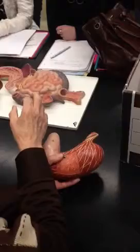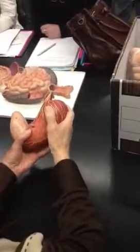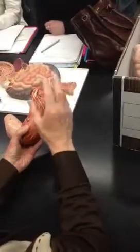The entire intestinal tract is made up of two muscle layers, the circular layer and the longitudinal layer. The stomach also has those two layers, but in addition it has an oblique layer. So the stomach uniquely has a third muscle layer.